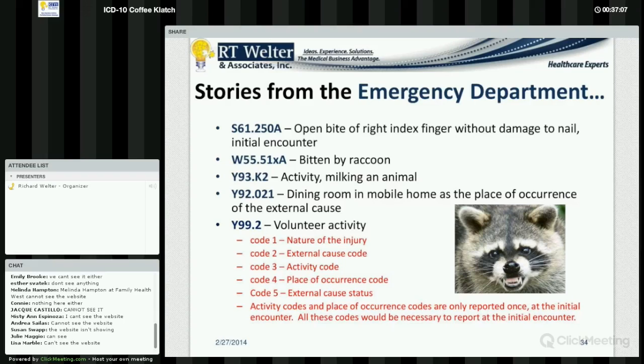As a note, our chapter guidelines also tell us to report an activity in conjunction with your external cause code only if it provides additional information. So for your car accident codes, driver of a motor vehicle injured in a motor vehicle accident, you do not have to select an activity code that says driving. Your chapter guidelines give you some direction on that. If you feel like you're being redundant and you've already captured it in your external cause code, no need to also report an activity code.